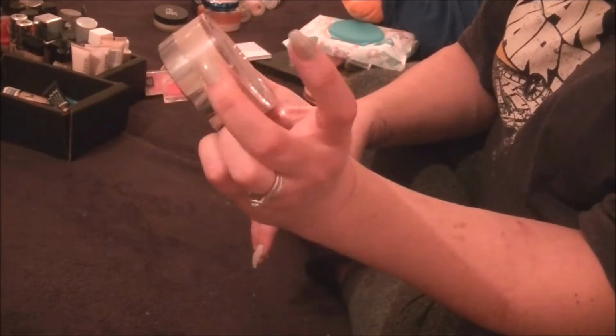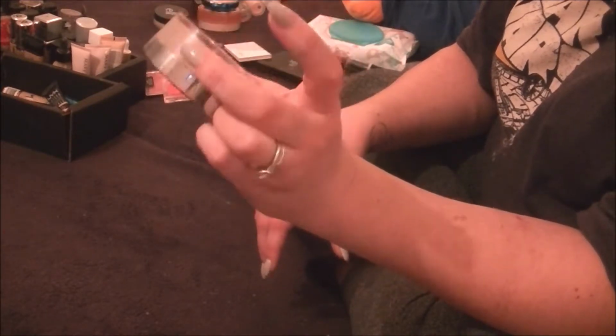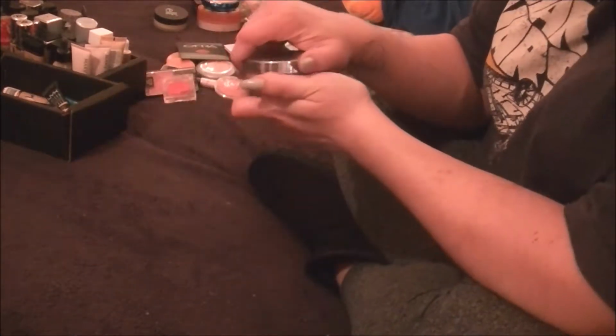This is my Mary Kay Mineral Powder Foundation. It's in Beige 1. I've had this for a couple of years.